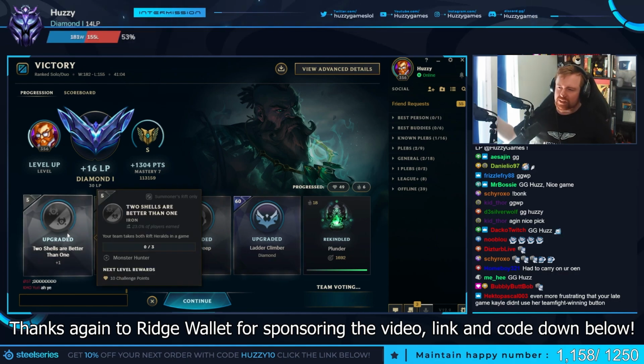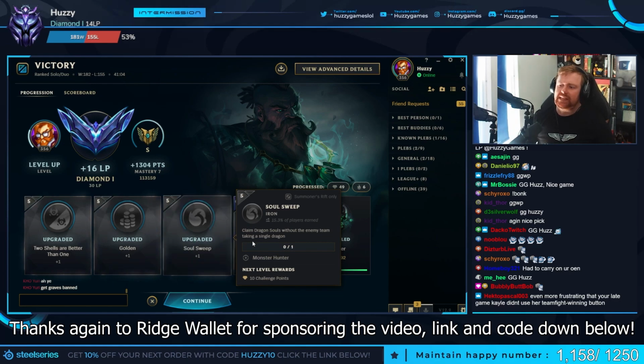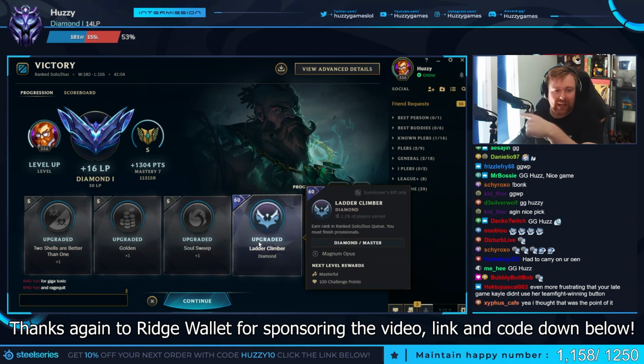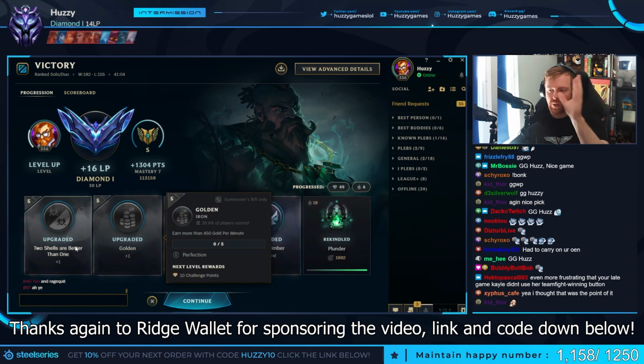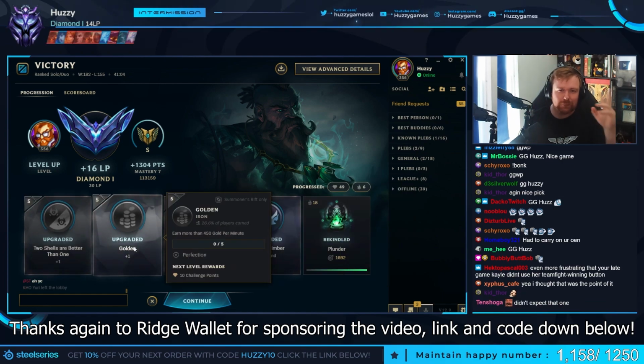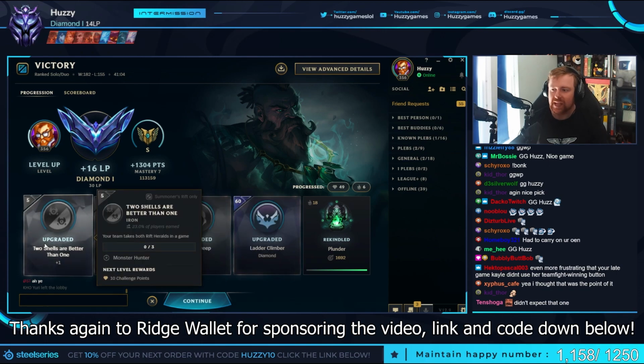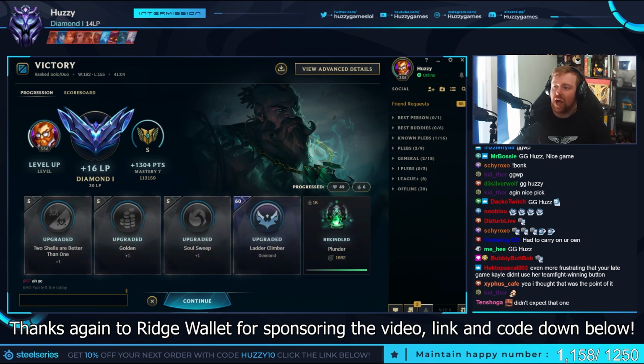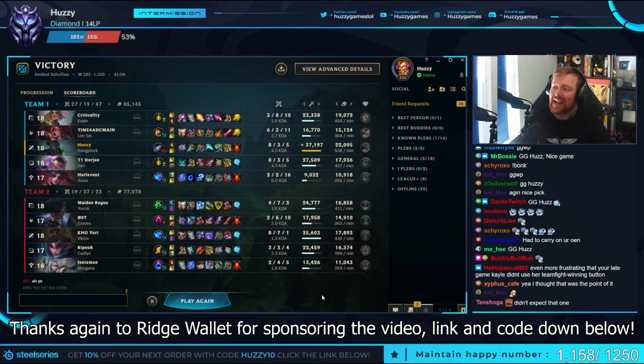So anyway, we get some challenges complete. We gain 16 LP, Diamond 1. Enemy team, you can see in the right bottom left, are saying everyone's toxic or rage quitting. Again, they didn't rage quit. I don't think they were all there at the end of the game in the last team fight. So that wasn't a rage quit, I guess. But yeah, Diamond 1, 16 LP, and we went 8-3-5.